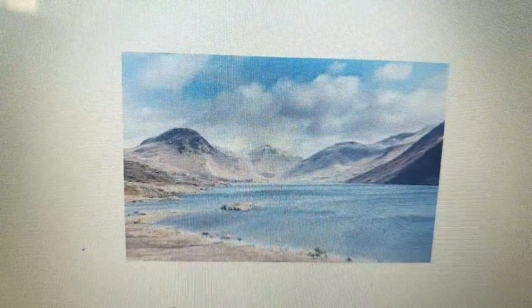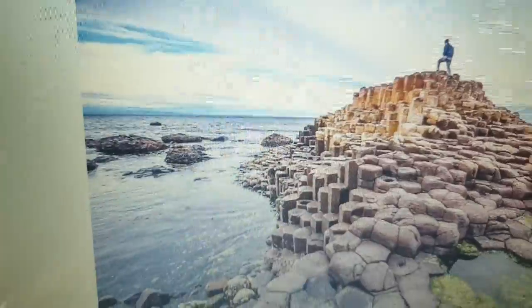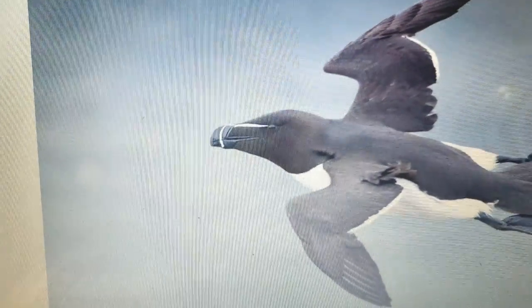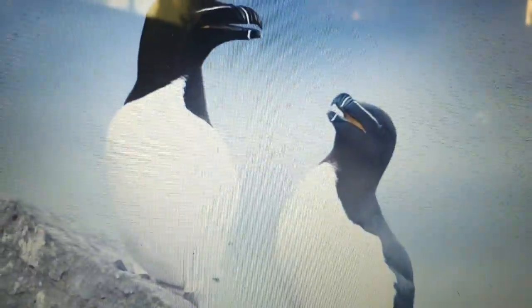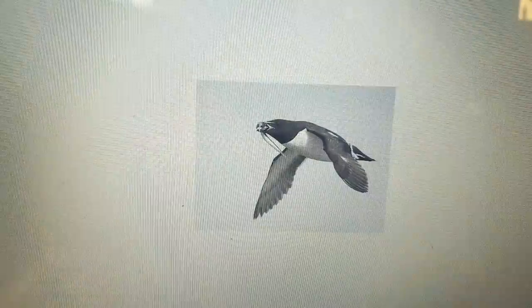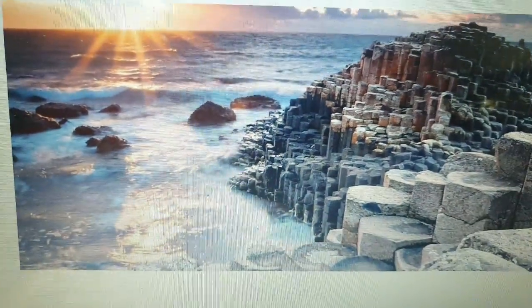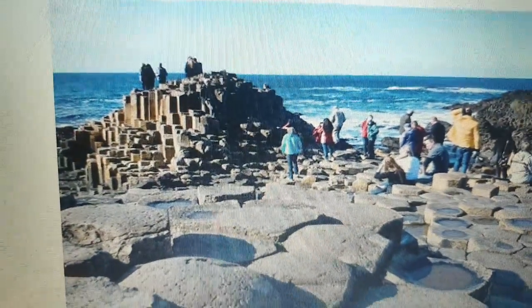This is water. Now we will move to what? We will move to Giant Causeway. So this is Giant Causeway, as you can see here. Look at this lovely place. It's not very high, but it's nice. As you can see, this is the cormorant bird, and this is the razorbill bird. This is the Giant Causeway. These are lovely pictures. This is a very lovely view actually. People can walk, sit, watch the lovely view, watch the sea.